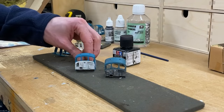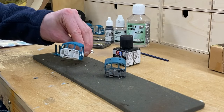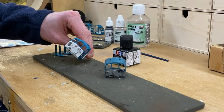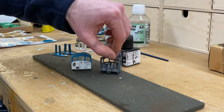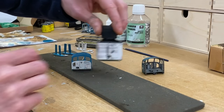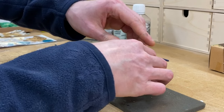So first thing we're going to do is take the panel line wash to this cab. You can see obviously it looks very fresh and a lot of the detail is difficult to see, and also, you know, it's very pristine and almost white looking in appearance. You can see by comparison on this one how filthy everything is, especially on the inside. So we'll take the Tamiya panel line wash. This is the black wash. The dark grey is also quite useful.